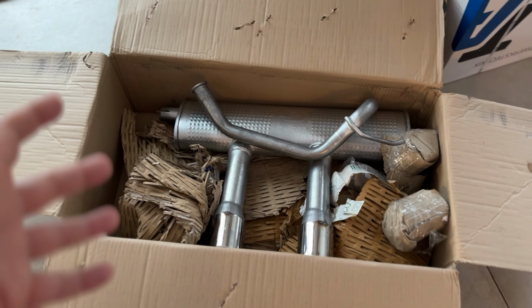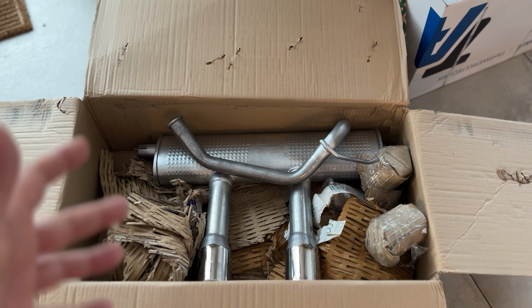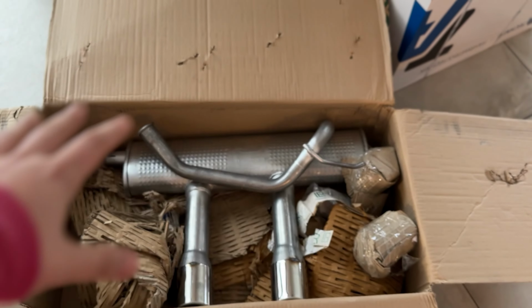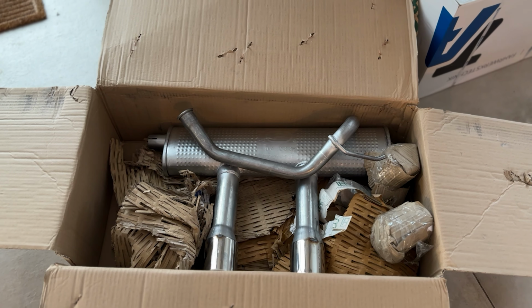So this is the exhaust, the cheapest one I could find. It comes in 2 pieces, which means it just has more opportunity to leak and not fit really. But I don't like the colour of it either, because we're going to be able to see that. So firstly, I need to change that, but then I also need to move my car.